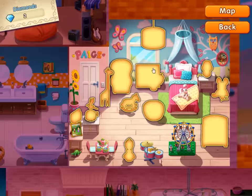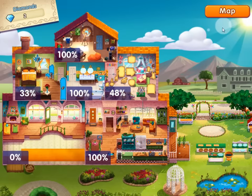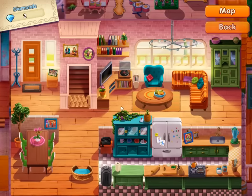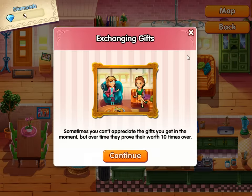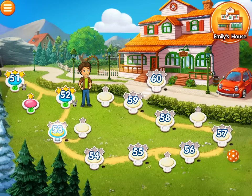Oh, wait, did we get... Wait, is the game trying to tell us we got a... Oh, it's trying to tell us we have a photo moment somewhere. Oh! Exchanging gifts. Sometimes you can't appreciate the gifts you get in the moment, but over time they prove their worth tenfold. Okay, there we go. Are you happy now, game? Yes, the game is happy now. Okay.